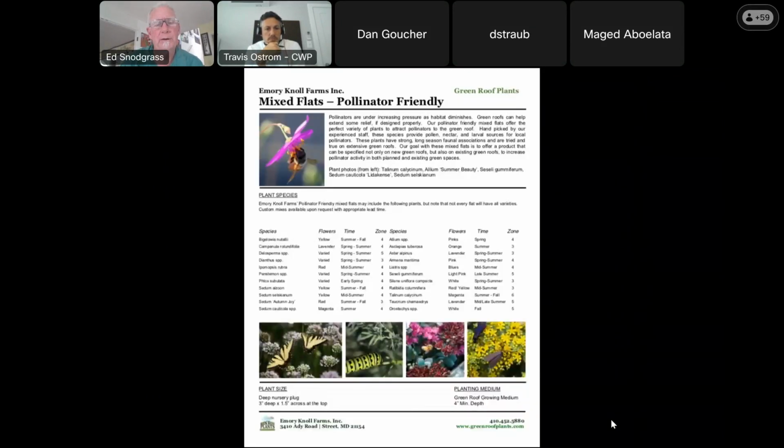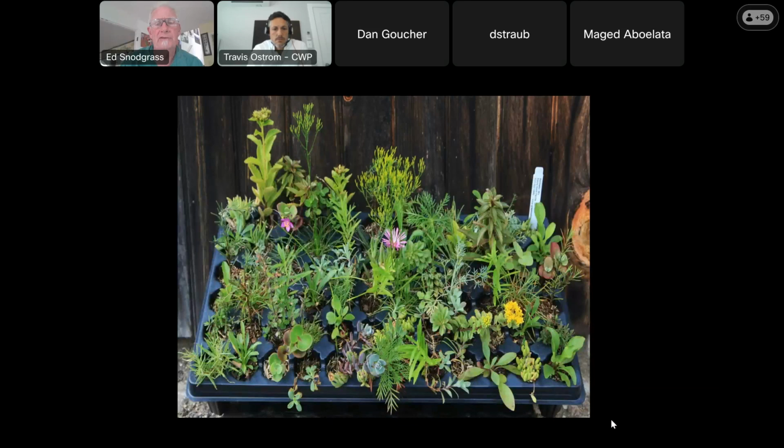We kind of got into the horticulture of this, and we have a mixed flat for regional pollinators. It takes a lot of work to find this stuff out, so we're trying to help out with that, and that's kind of what it looks like. It's not easy to grow different plants in one flat, but we're working it out.